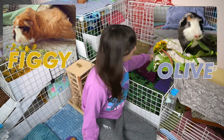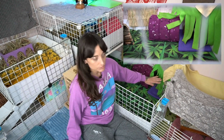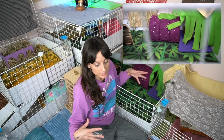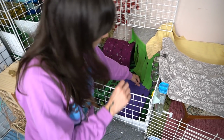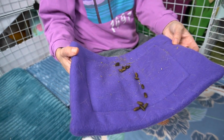On to Figgy and Olive's cage. So for this little car washer area, they do not like when I put an actual bed underneath of it for whatever reason. I don't know if it's too jumbly for them. Also, Figgy just likes to lay right on the fleece. He's not much of a bed guy. So I put these liners, like the one I got from Cute Critter Shop, like this. And Josh, you're going to have to get me the bucket.